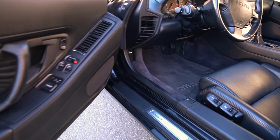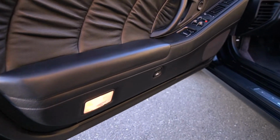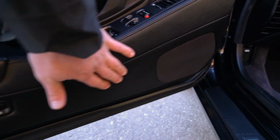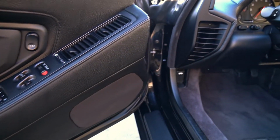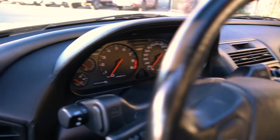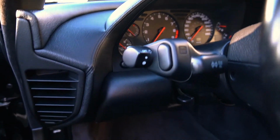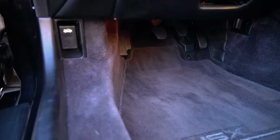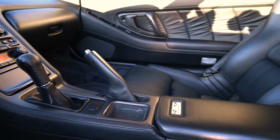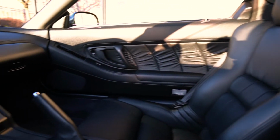Door panels, very impressive. Nothing to talk about there. The lower part of the door cards, no big scuffs or boot kicks or anything. All the vinyl is in great shape. The dash is perfect. Nothing to speak about there. Here's your mileage, 59,200. All the carpets are in incredible condition. It's just hard to find that. I would say this car shows as if it has 20,000 kilometers, not 59 that it currently has on it.